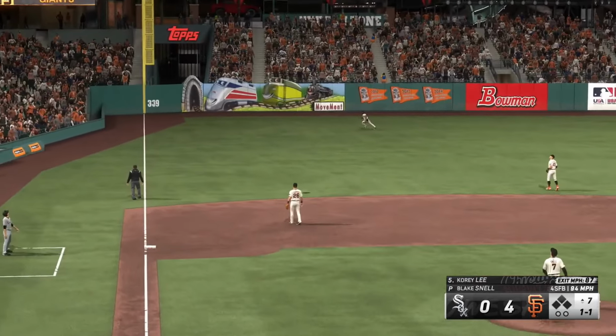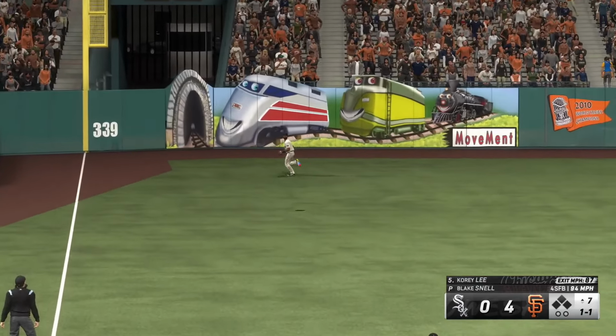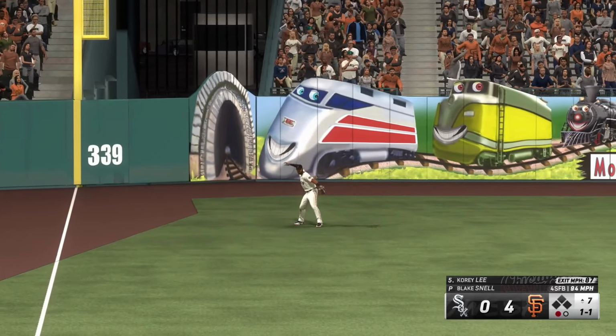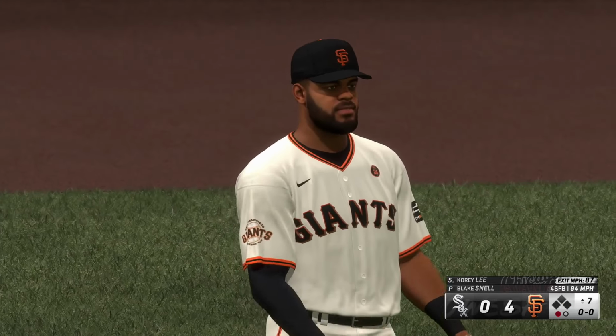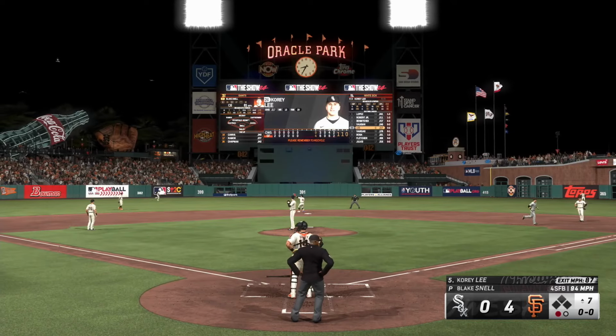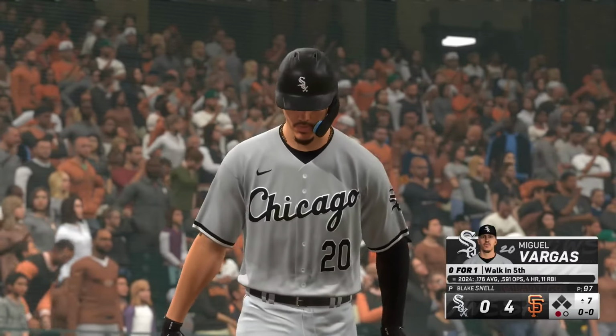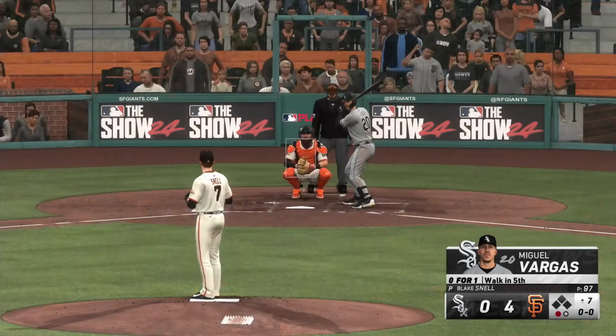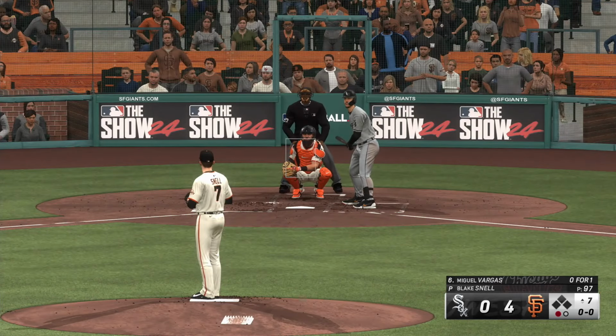In the air, left side. Ramos on his way over. Hauls it in for the out. And there's one down. Just pulled off of it a little bit right there, that front shoulder coming open instead of staying closed. If he doesn't do that, he's going to be able to go up the middle the other way with some authority instead of a fly out to left.